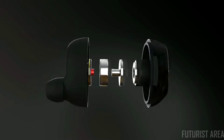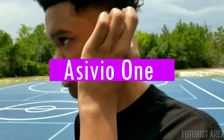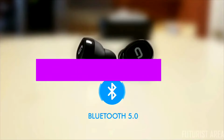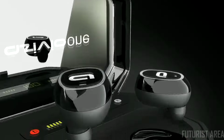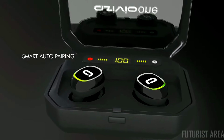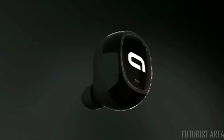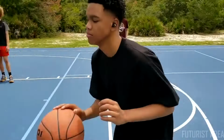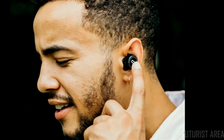Welcome to Asivio One, the world's most complete and technologically advanced true wireless earbuds. Require premium audio, a powerful charging case that can go a whole month before the need to recharge, Bluetooth 5.0 and IPX7 waterproof. Intelligent touch control and smart auto pairing are standard features, along with top quality HD mic in each earbud.